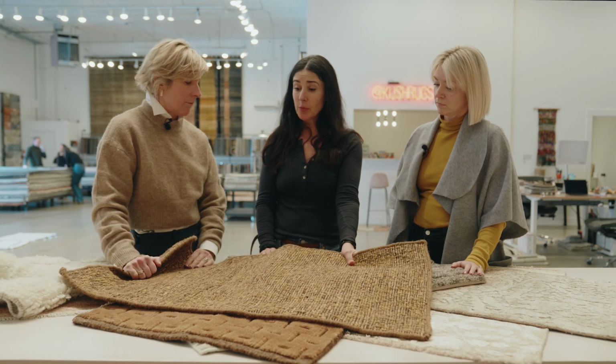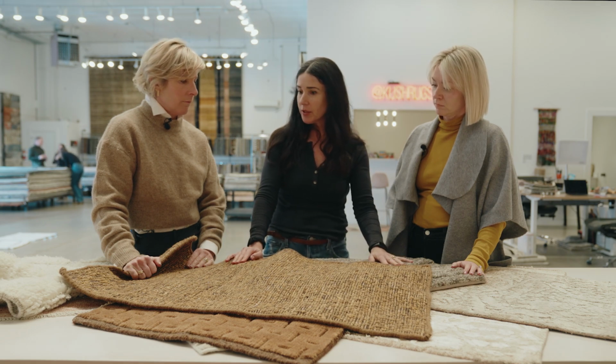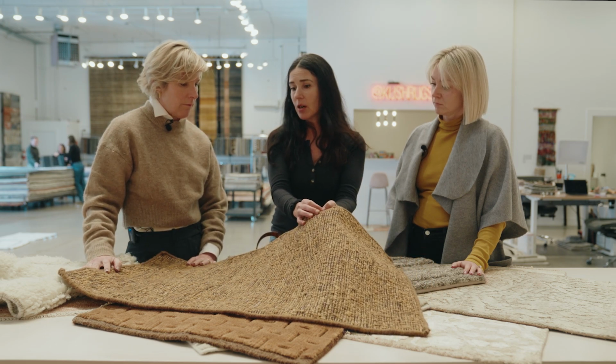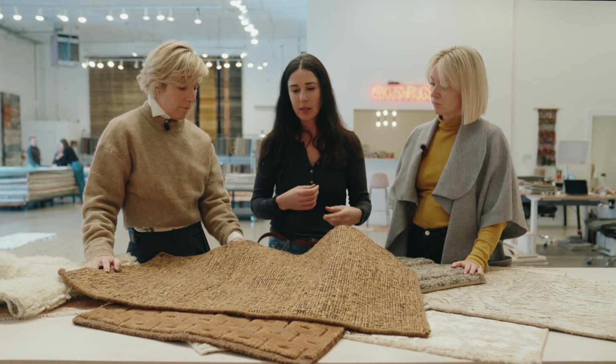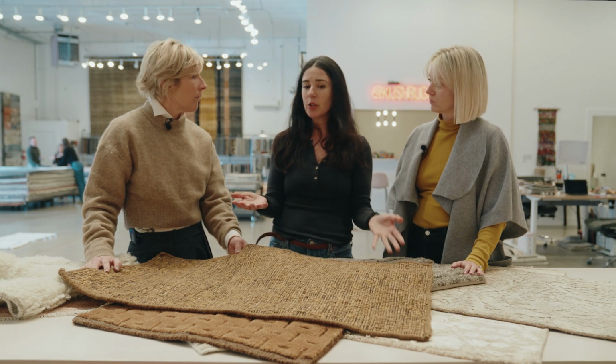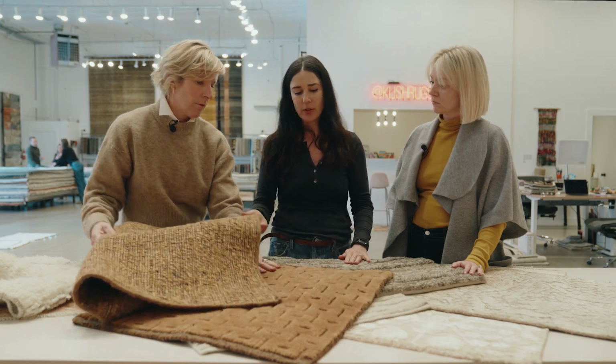A piece like this is pretty quick to weave. They're not having to dye a lot of different materials or a lot of different colors. It's a nice thick nubby yarn, which is faster to spin. So yeah, it's a little quicker, and honestly, time and materials are two really important factors in a price, because somebody is actually doing the work to create this rug.